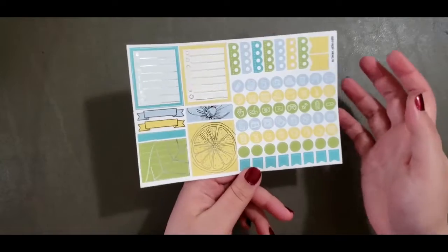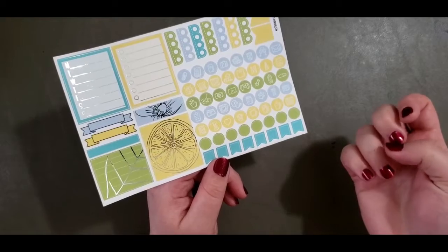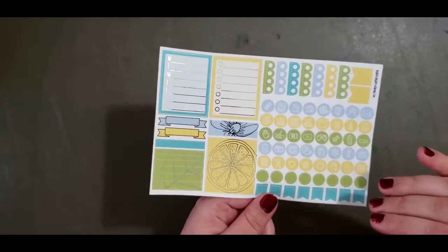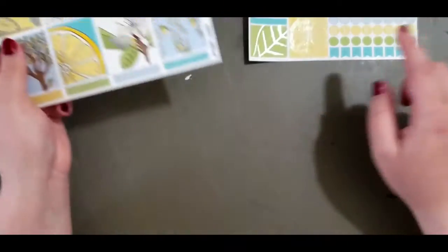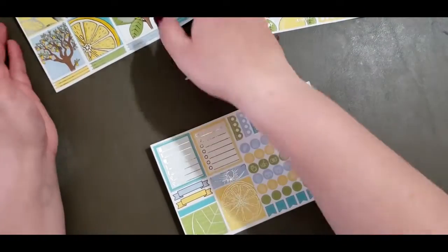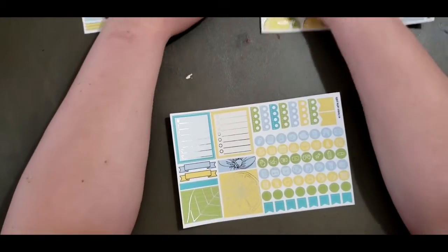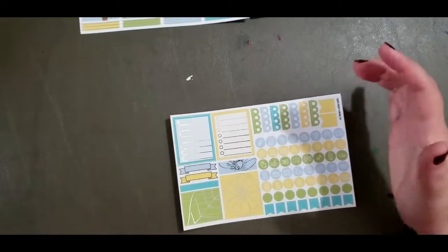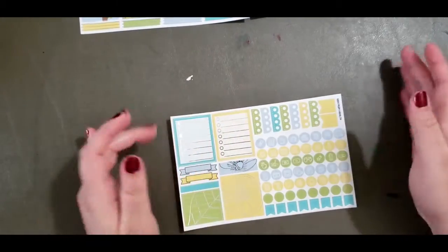It's a pretty big kit. It's fairly reasonably priced for a foil kit. And you do get a wide variety of stickers, and you could do a really, really good spread with this. And I think part of the reason she might not have a whole lot of checkboxes or checklists is I think this is a horizontal kit. And I know a lot of people don't necessarily use the checklist boxes and checklist things in there. They just line up a bunch of boxes. But each person plans differently, and I'm sure I will find a way to make this kit work for me.